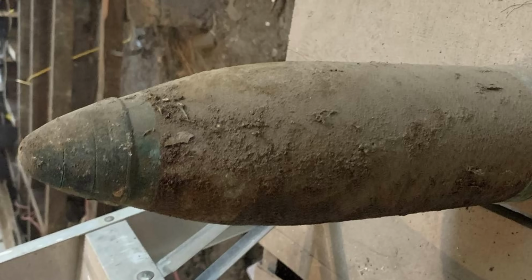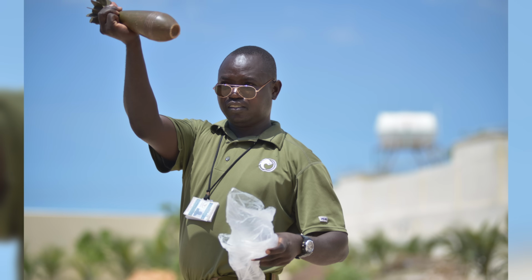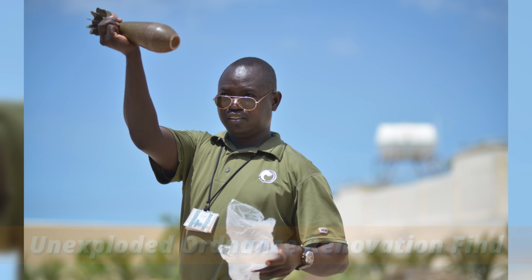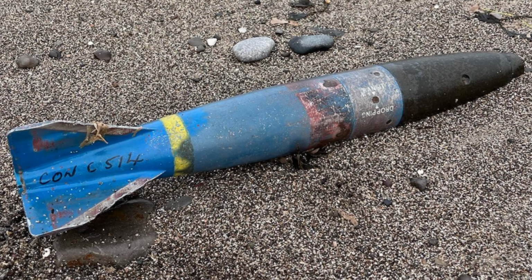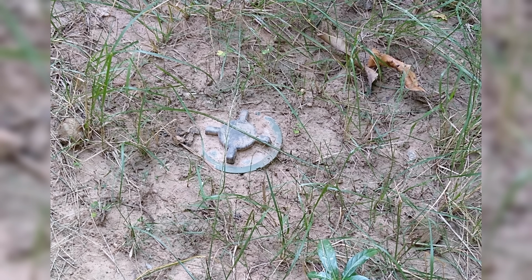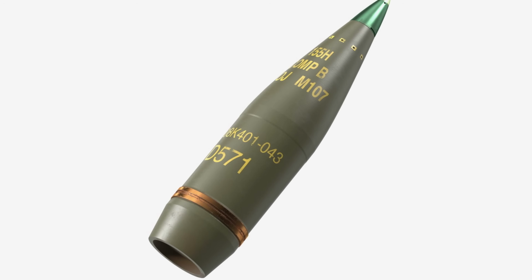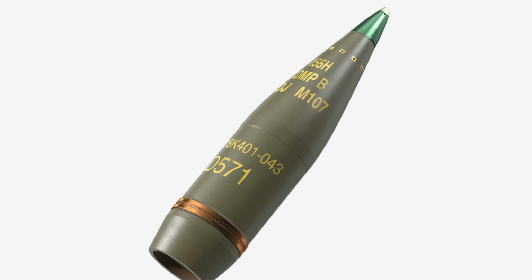The context of summoning the bomb squad strongly and unequivocally implies that the object is suspected unexploded ordnance, UXO. This broad term encompasses various types of old military munitions, such as artillery shells, grenades, mortars, aerial bombs, landmines, or other explosive devices that were fired, dropped, launched, or otherwise emplaced, but failed to detonate as intended during a past conflict or military training exercise.